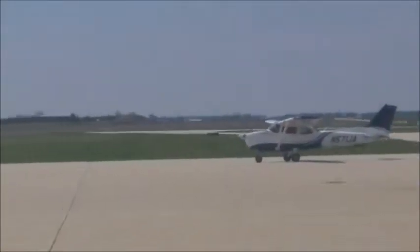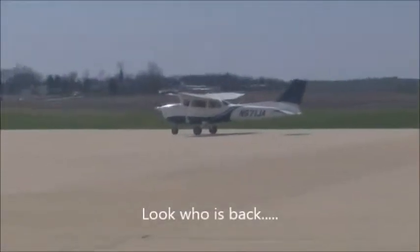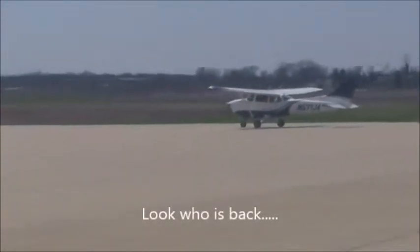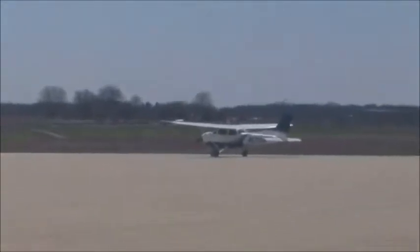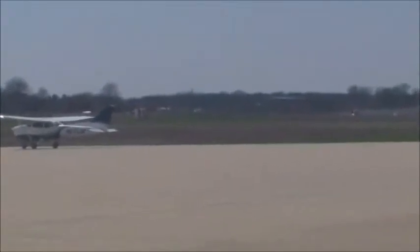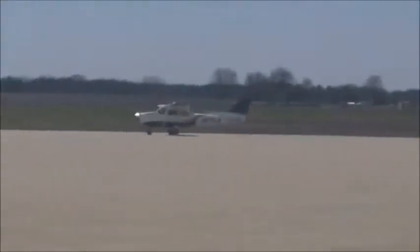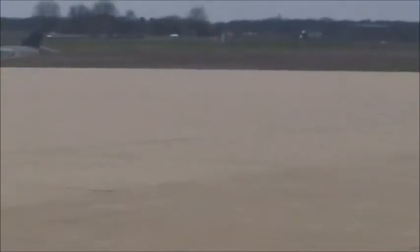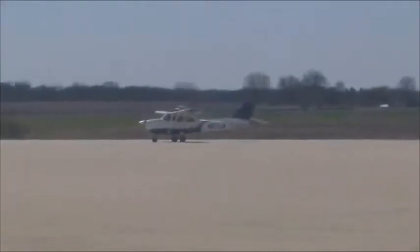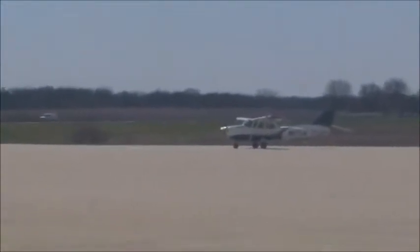571JA, where have you been? This one is getting ready to take off very soon, guys. I'm starving here. I've been waiting till 3 o'clock to eat lunch because these aircraft are refusing to let me go eat. And what are you? He's just sitting there. Hold short.